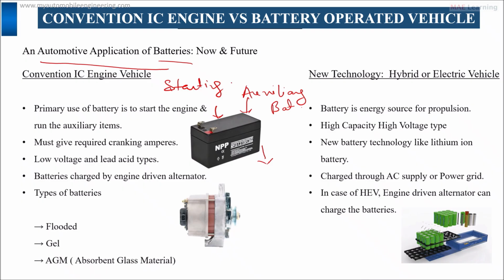Now the third part is that it provides cranking power. Cranking power means the first turning of the engine to start it. The battery must give strong power for a few seconds to start the engine. This is called cranking ampere, the amount of power needed to start.